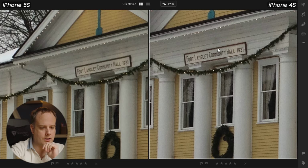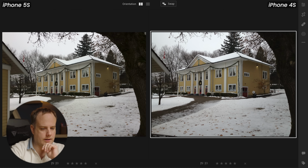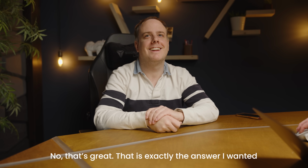Let's ask a couple of people. Okay, no, definitely the one on the right. It's a lot more legible when I zoom in. You're noticing it's clear. Which one do you prefer? Probably the one on the right. Thank you, Mark. No, that's great. That's exactly the answer I wanted.